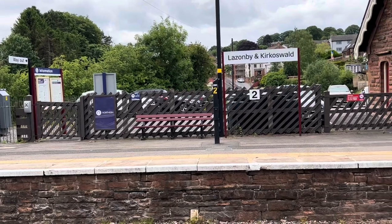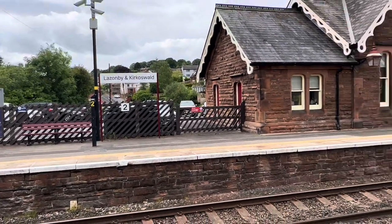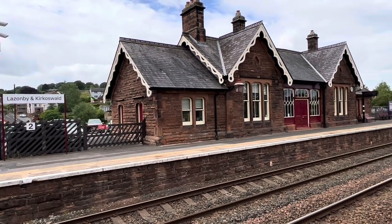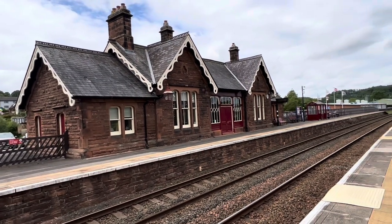Well, I've now arrived at the railway station at Lazonby and Kirkoswald. And it's conveniently situated for Lazonby, but Kirkoswald is about a mile away to the east.